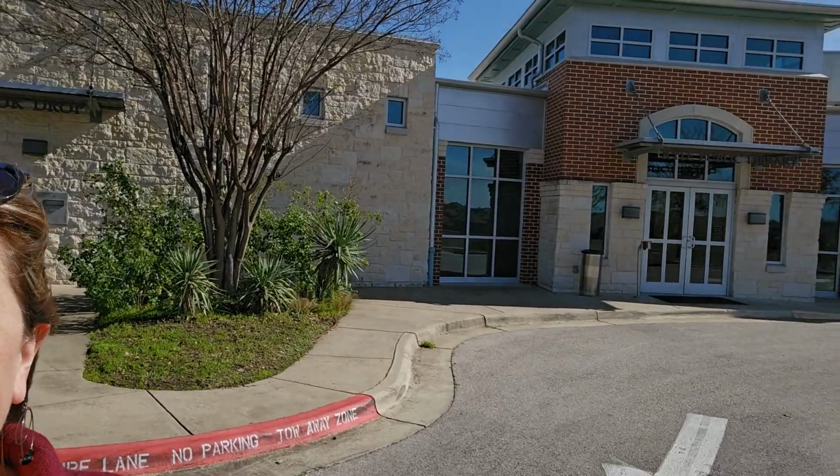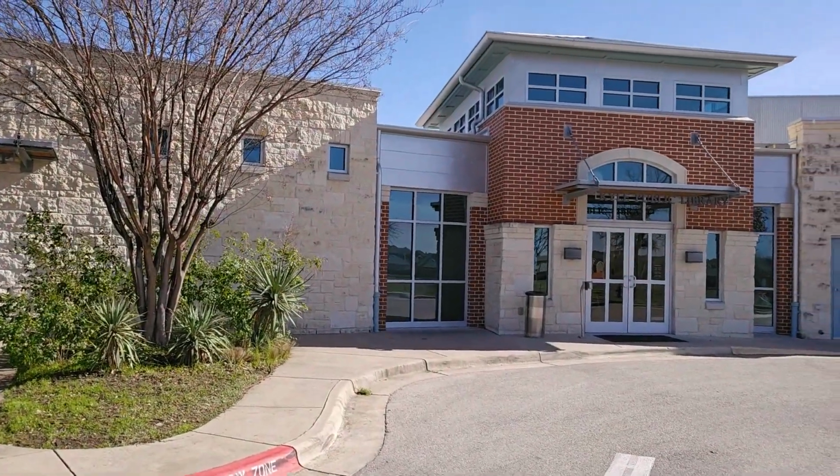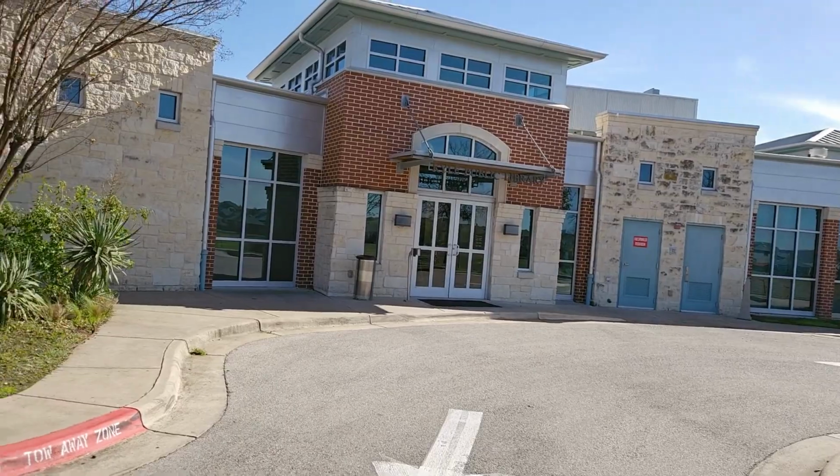Behind me, you will see the Kyle Public Library, and this building opened in 2012. It replaced the original public library that opened in 1963. And when this building opened, Kyle only had a population of 28,000. However, since then, Kyle has almost doubled the population. So I am guessing that in the near future, this building will get expanded as well.